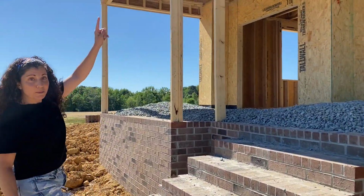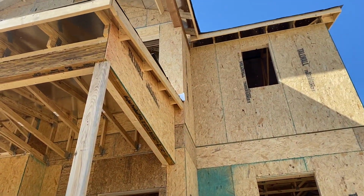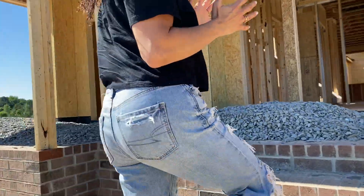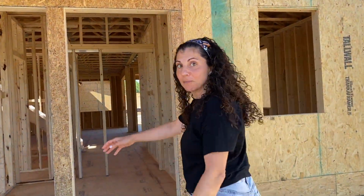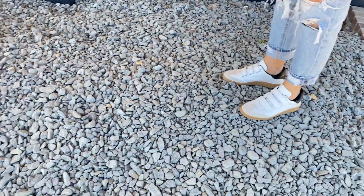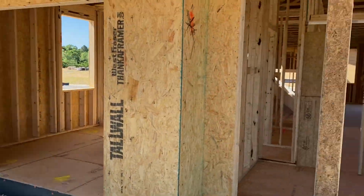Did you catch the cedar beam up there? There's a beautiful 6x12 cedar beam detail right under the roof. We're really excited about it. This is the entry. We have a little bit more gravel than we need. It's like king of the hill up here. But come on in.